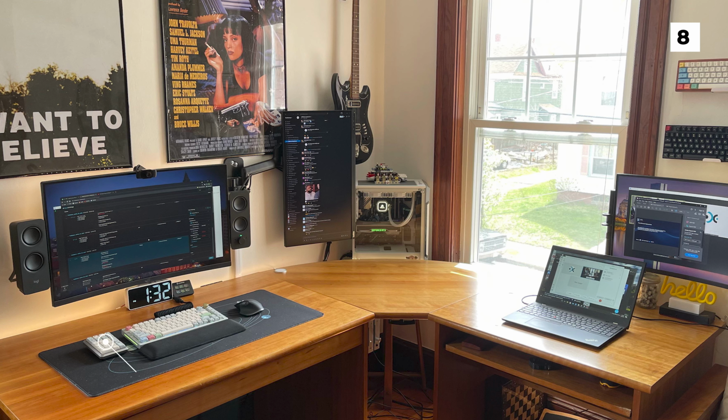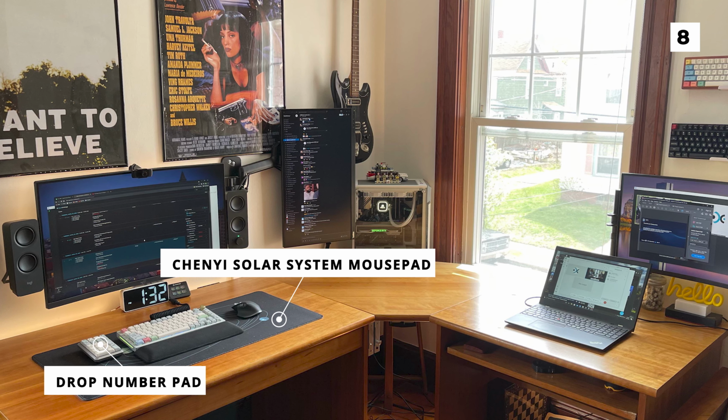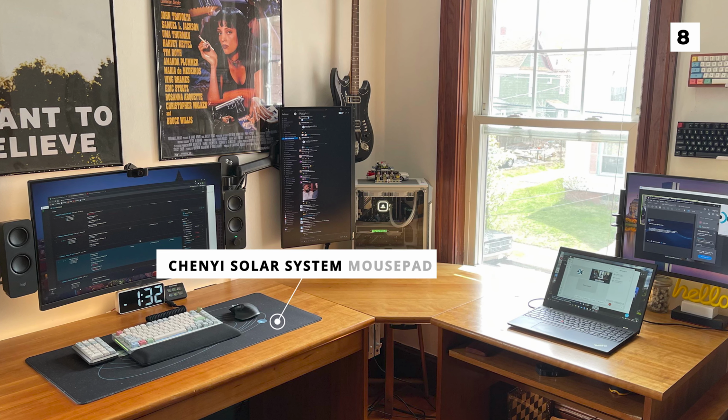Below that you'll spot a Drop number pad and a keyboard on top of a Chenyi Solar System mousepad that's also from Drop. I really enjoy how vibrant everything in this setup is, from the warm colours of the desk to the awesome Pulp Fiction poster.